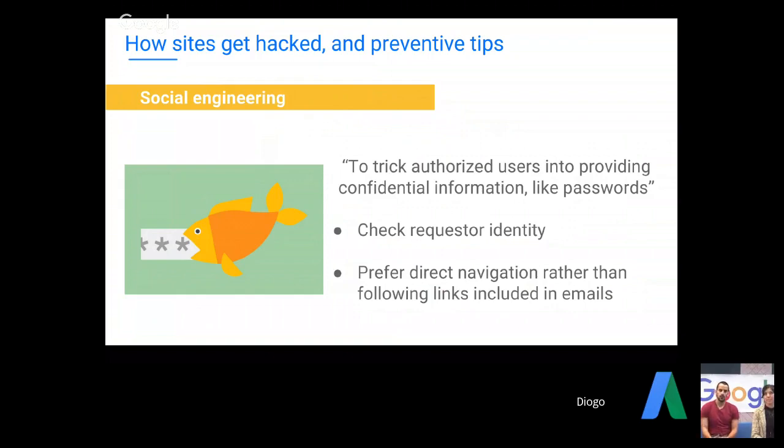So check the requester's identity. If you get an email, if you access a site, if you go anywhere that is asking you to provide that information, confirm that it is a legit service. Often the legit services will tell you what they will and will not ask, and that way you can know what not to provide ever if requested. And obviously, prefer direct navigation rather than following links in emails. If you get emails that have links in them, be careful and try to access the service and the websites directly rather than via third-party links.